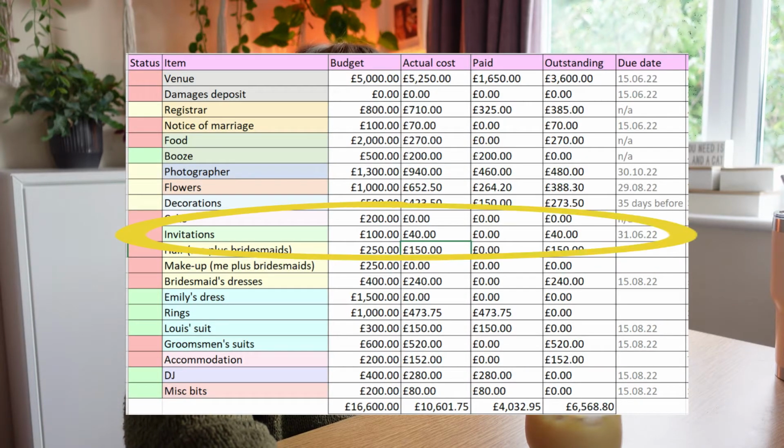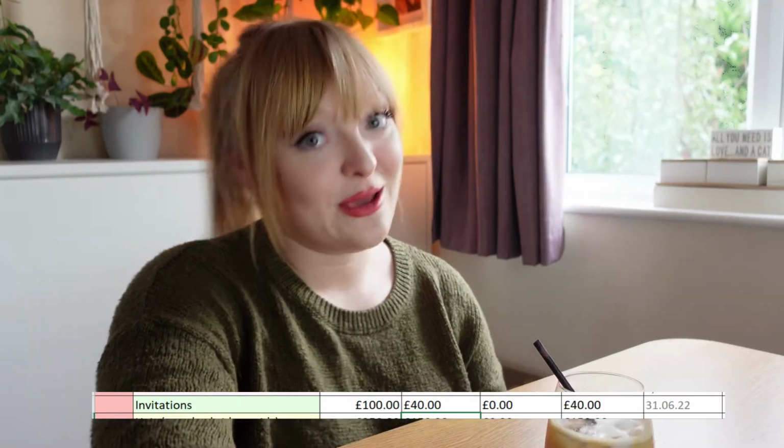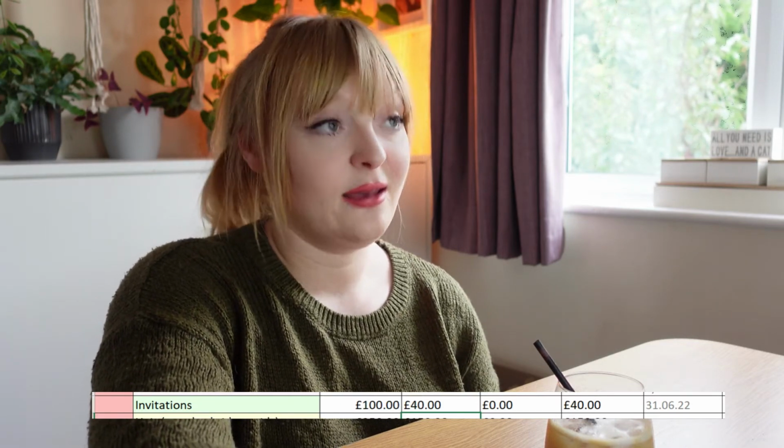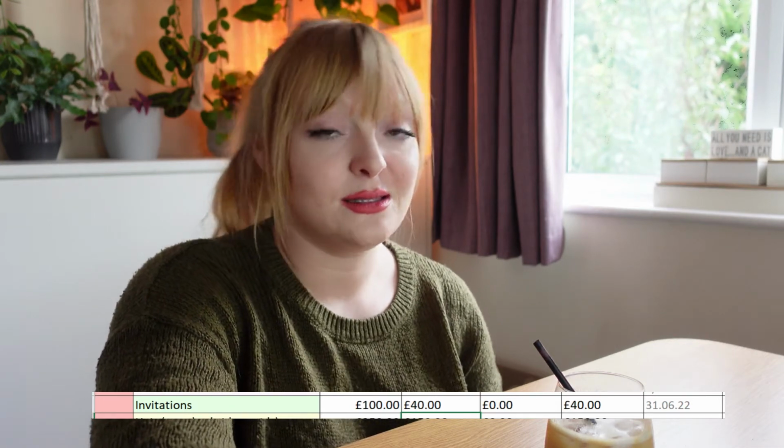Invitations, now I budgeted £100 for sort of wedding stationery. In the end, last year we created invitations for wedding number 1. So just a bit of background, we were meant to get married in April last year. That was cancelled because of COVID and moved to September this year. That was then postponed to September next year because I'm pregnant. So third time lucky. Hopefully this wedding's going to go ahead and be fine.